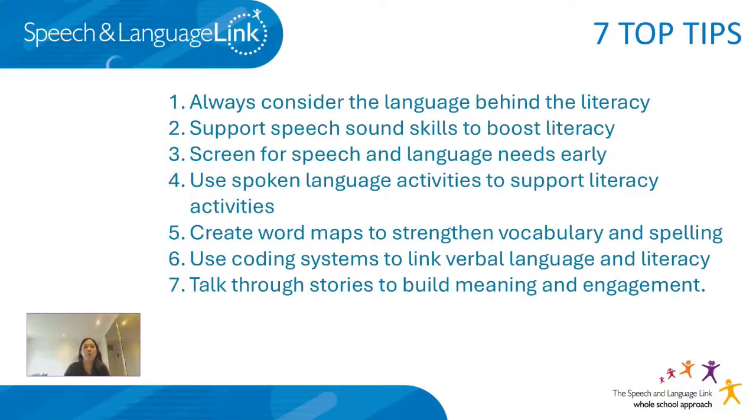The second tip is to support speech sound skills to boost phonics and literacy, specifically encoding and decoding. And this matters because if the child is struggling with those speech sound skills, they may well have difficulties with encoding and decoding skills too. So if a child is struggling with spelling, blending and segmenting, you can think of phonological awareness skills. And if a child is struggling to say particular sounds correctly, they'll likely struggle to hear it, blend it and spell it too. So speech difficulties and phonological awareness difficulties can affect phonics, spelling and overall literacy progress.